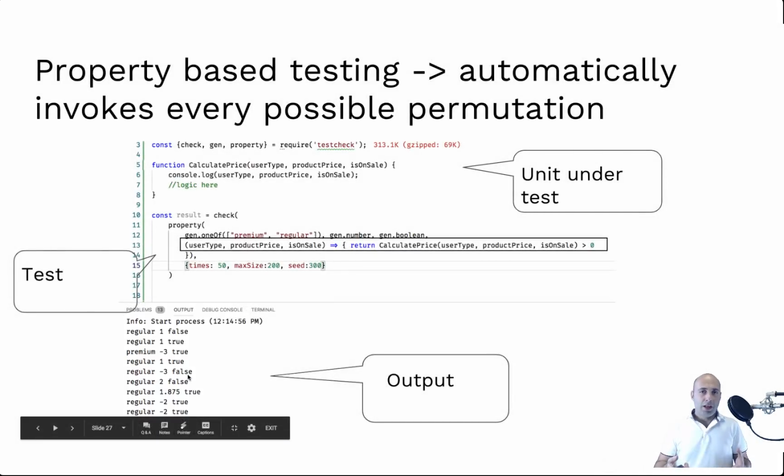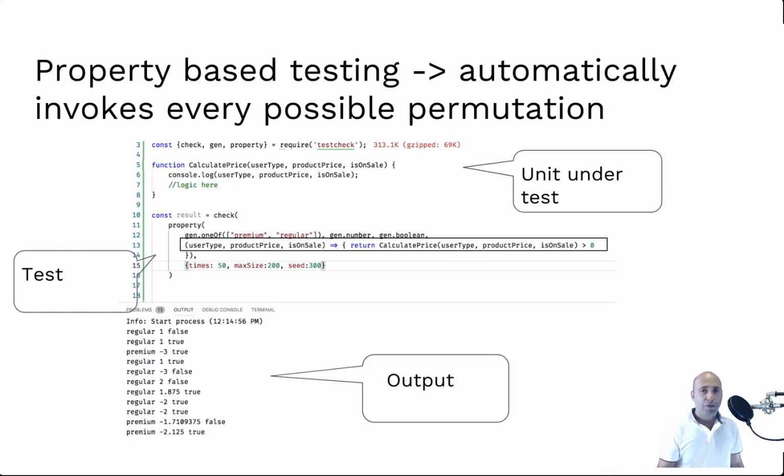Now, if knowing that your unit test passes given 5 types of input gives you confidence, consider how confident you feel knowing that your unit test passes under 1000 types of inputs. It's a very valuable tool to increase your testing confidence. Now, what we see here is not a unit test, it's just an invocation of the method. Let me now show you how property-based testing might look under a test suite.